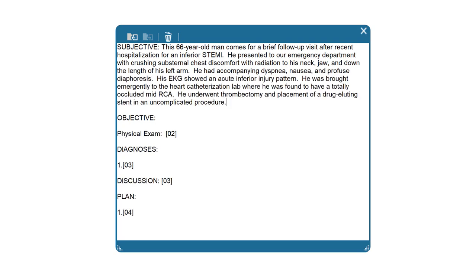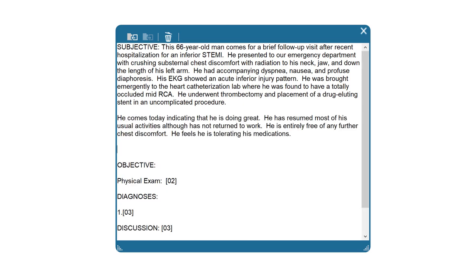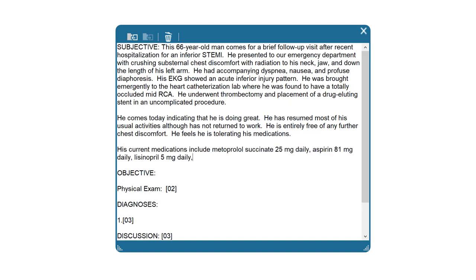New paragraph. He comes today indicating that he is doing great. He has resumed most of his usual activities, although has not returned to work. He is entirely free of any further chest discomfort. He feels he is tolerating his medications. New paragraph. His current medications include metoprolol succinate, 25 milligrams daily, aspirin, 81 milligrams daily, lisinopril, 5 milligrams daily, Plavix, 75 milligrams daily, and atorvastatin, 80 milligrams daily. Next field. Brief male exam.